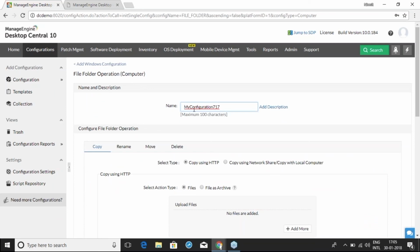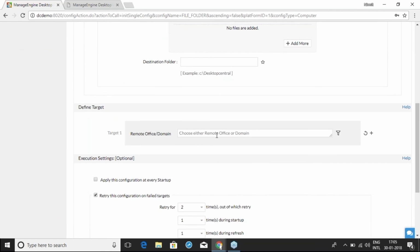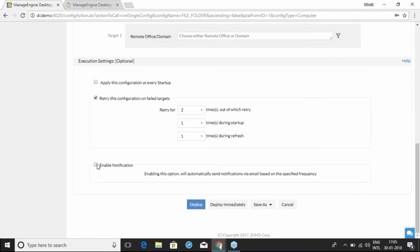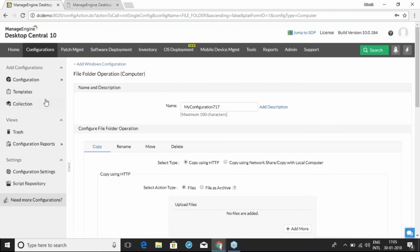Now give a meaningful name for this configuration. Next, you need to configure all of these settings over here. Once you're done configuring the settings, choose the domains to which you want to apply this particular configuration. You can enable notification, provide the email ID of the person who needs to be notified, and click on deploy. Now go back.